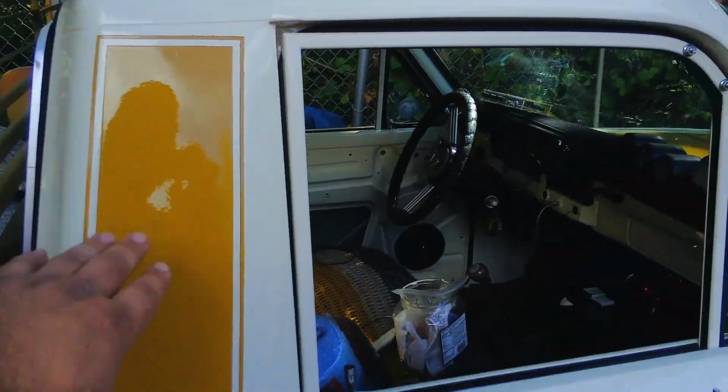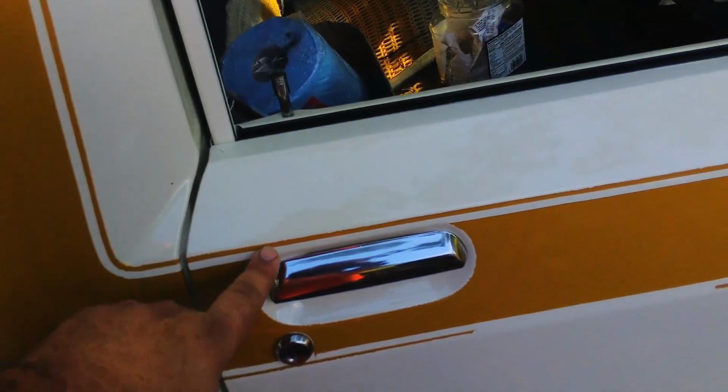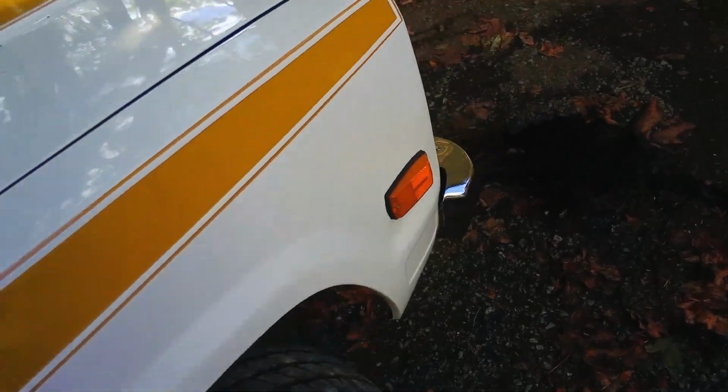These stripes I just got done doing, but I had a little issue with the tape, and so they came out a little rough, and then they pulled off some of the stripe. I need to go back and touch it up a little bit. Thank you, kitty. Yeah, you, with all your footprints.